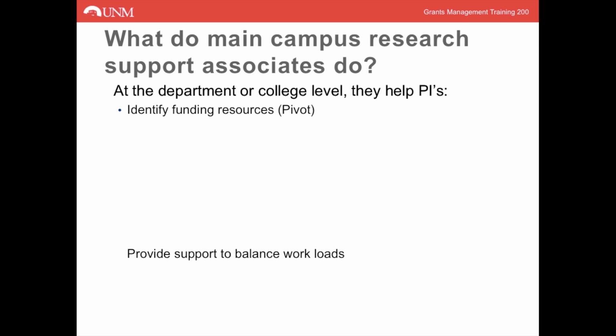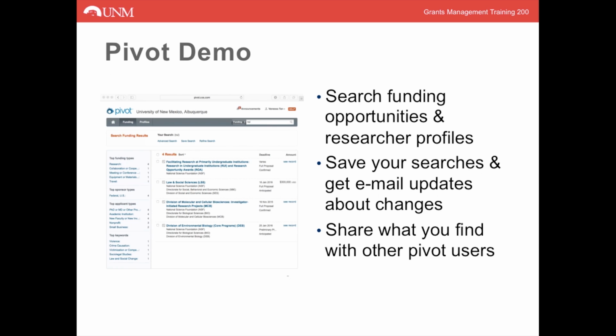And then we have a network of folks who are out in the colleges, in the departments in the colleges. And they have different roles. And depending on where they're at, they can do different things to support PIs in getting a proposal in through the UNM process and having one be complete and successful and hopefully funded by the end of it. So at the department or college level, and it depends on the department whether they have somebody who has these dedicated responsibilities or if it's just at the college level, they can help with finding funding resources. And so the tool that we use here primarily for that is Pivot. And that's what Vanessa's going to walk you through a little bit on.